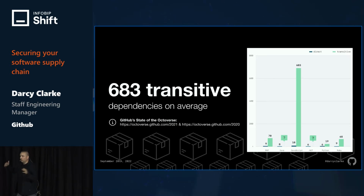A recent study in the State of the Octoverse, by GitHub, showed that JavaScript projects have roughly 683 transitive dependencies. And we talked about transitive, not a direct dependency of your project. So something that was installed because a direct dependency of yours might have it as a third-party dependency. So you did not actually say that you wanted this thing, but it's coming along because your other software requires it. This is a crazy big number, especially when you compare it against other ecosystems.